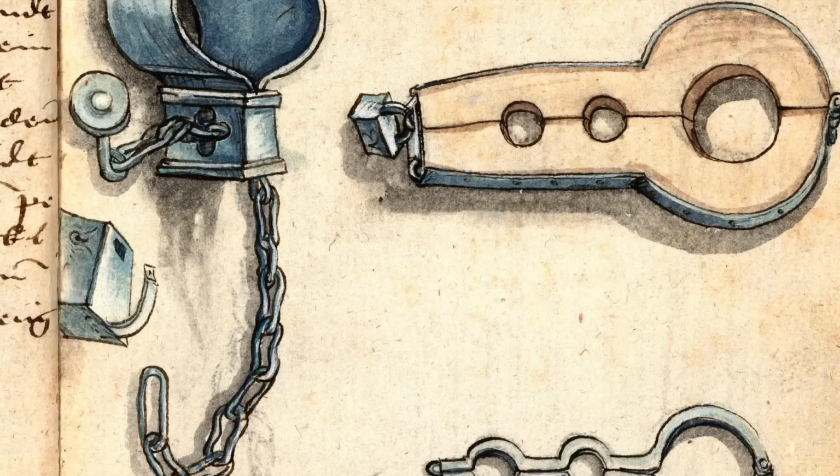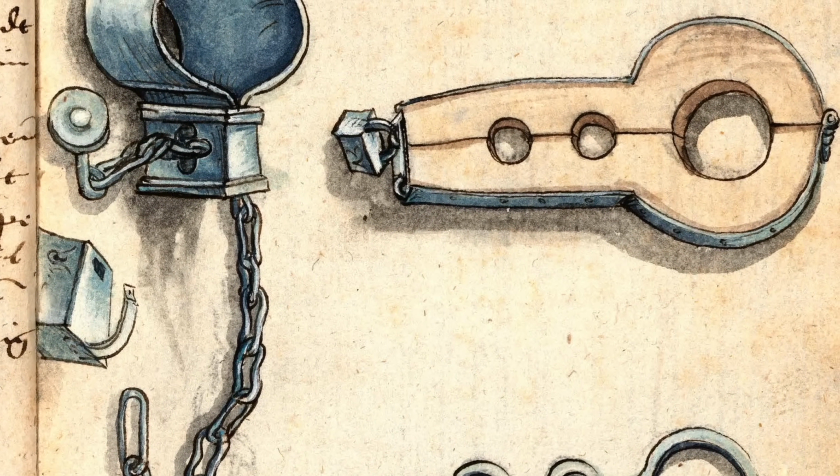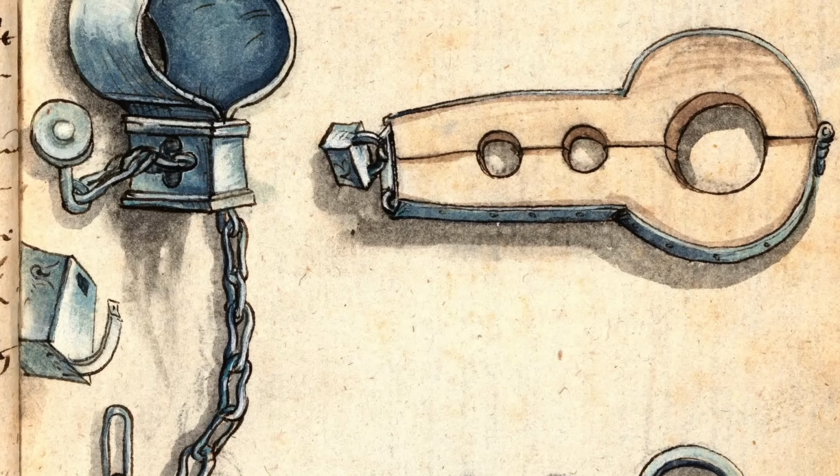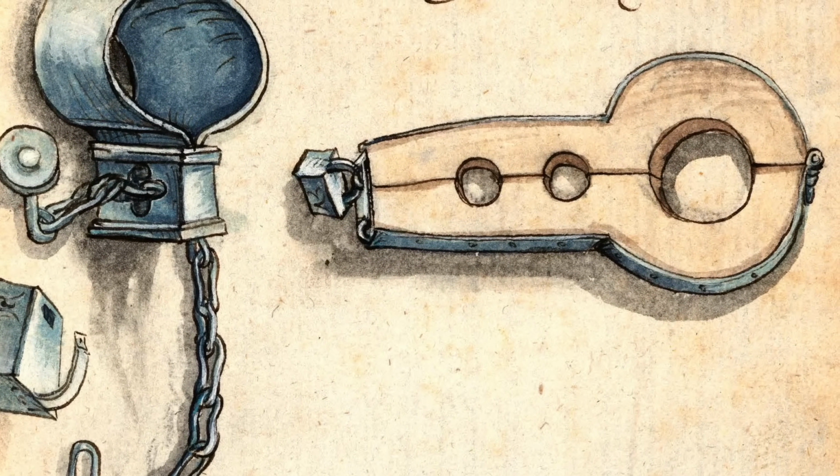But also sometimes a bell was attached to the device, which would then signal to people inside of local towns and settlements that someone who was being punished was coming, and people would gather and then humiliate and mock them to make their ordeal much worse.